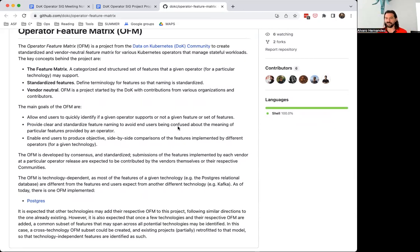But as of today, the effort started with a very particular technology, which is Postgres. This is, well, how I started. I started getting collaborations, and this is what it is today. But the idea is that once this effort is final, and it's actually very close to final already, we have been receiving feedback about the features for Postgres. And I think we are pretty close to an agreement of what could be the 1.0 version for this specification, which contains a list of features that you should expect on a Postgres operator.